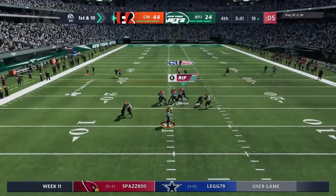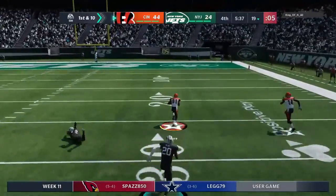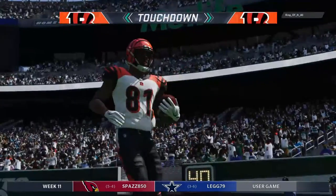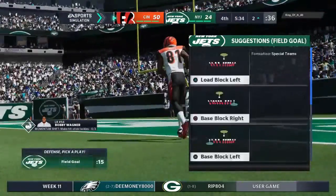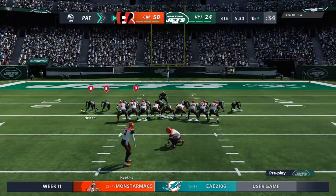Throwing now, Burrow on first down. He's going to go for a big play downfield. And this will be caught at the 30. And all the way in for a Cincinnati score. To number 81. A big play there. 81 yards. And the Bengals add on to their lead. Hopkins on for the extra point.